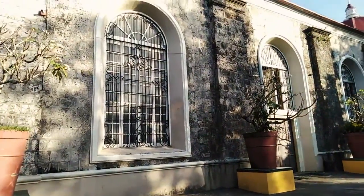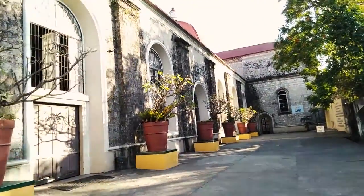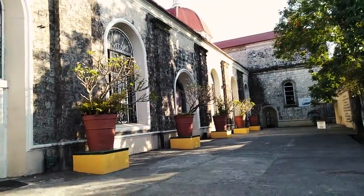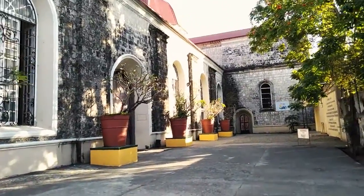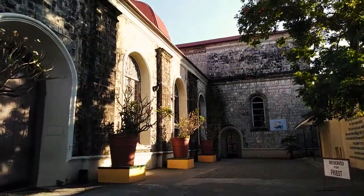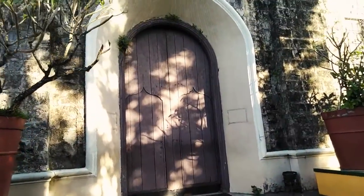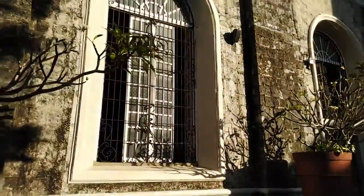Let's go check the side of the church first before we go upstairs, and I'll tour you around and inside the church. Look at these big doors, big and tall doors, and windows also.